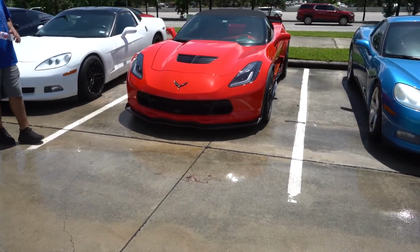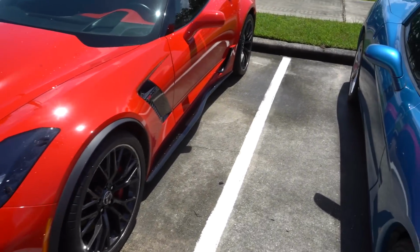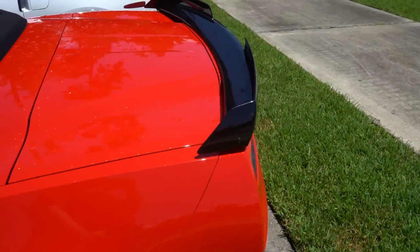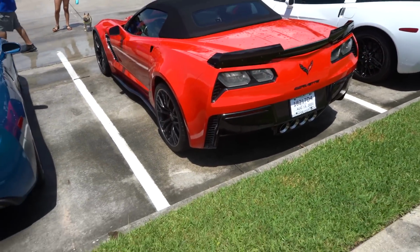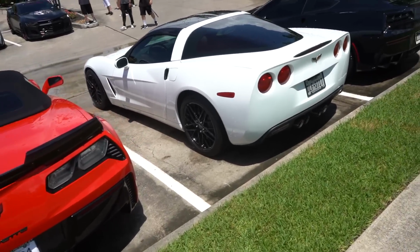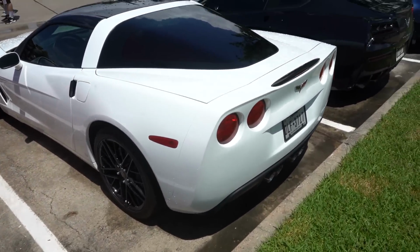We got the red on red C7 Z06 drop top here. The red guts, the red outside. You got the little Z07 wing on it. It's pretty clean. And then also a C6 here. And is there a car that rocks white better than the C6? I'd be hard pressed to find a different answer.